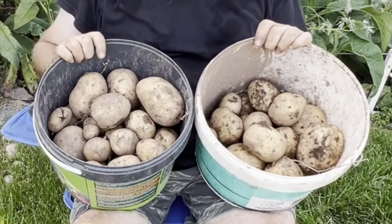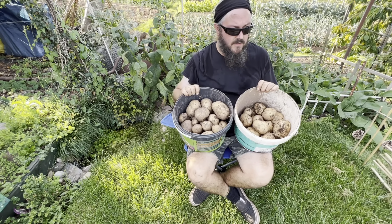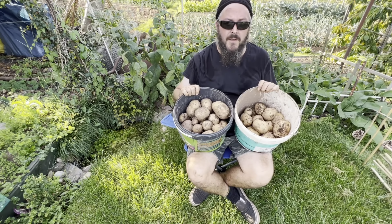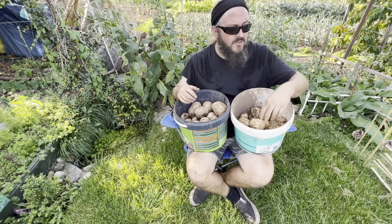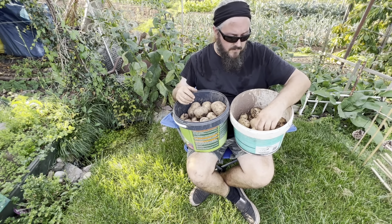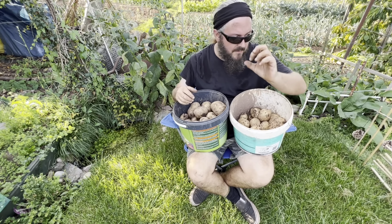This is it. Two buckets. So, as I mentioned, they were Valor potatoes and there were 11 plants left. So this is what we've got from 11 plants. Some of them are varying sizes. It's quite a beast. As you saw, the final plant I dug up, that was the slowest to grow, and it had one of the biggest potatoes that we had and a couple of tiny little baby ones with it.